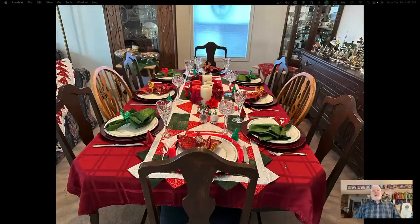The table runner, I made that. I think I made that last year. I think the table looks really quite pretty with the red and green. And I pulled out the good dishes. We seldom use the china. I'd always wanted china since I was a kid. Don't ask why. I don't know. So we have complete place settings for 12, but we never use it anymore. So I pulled that out.